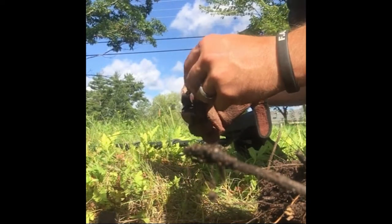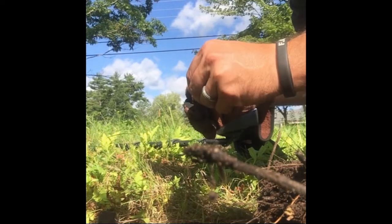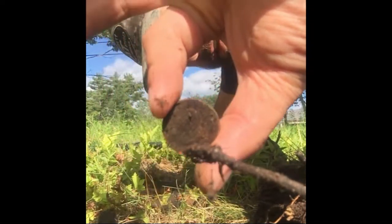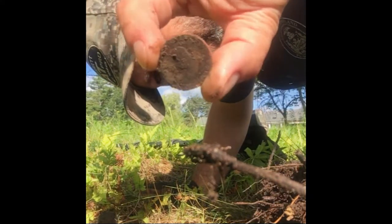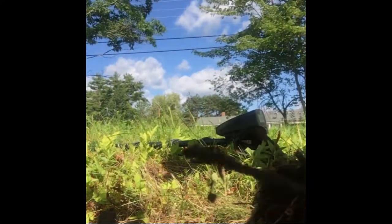Oh, we have a coin. I think it's one of those presidential coins. It's nowhere near the shape that Mark's was, so that's good. Second hole, coinage. Bam, love it. Till next time, ta-ta.